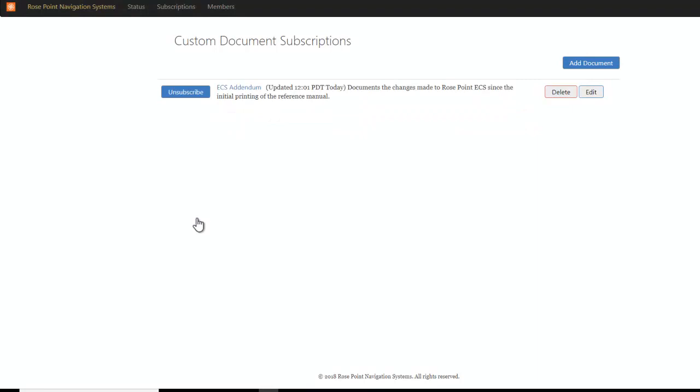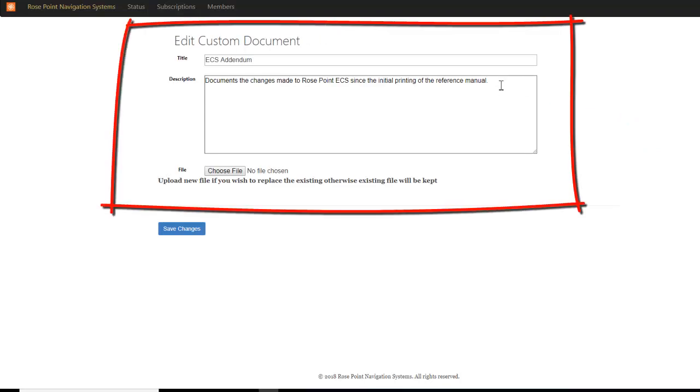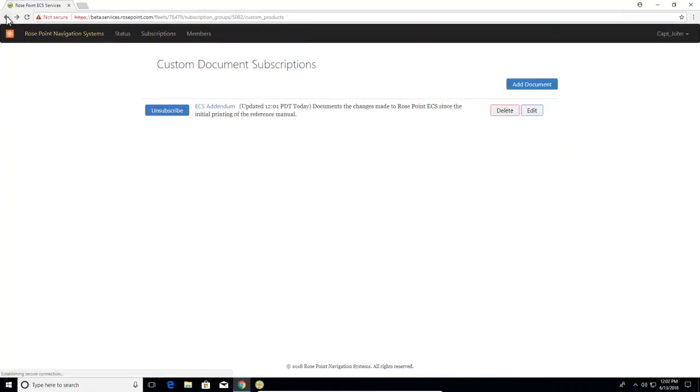From this custom document subscription page, you can create other fleet-wide documents with the Add Document button. Unsubscribe removes it from fleet-wide distribution but keeps it in your custom documents library. It can be updated with the Edit button. I could change the title, I could change the description, I could pick a new file if an updated file had come into being. I'll go back.